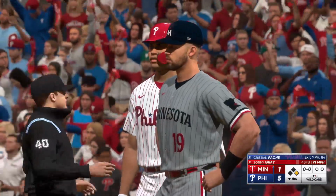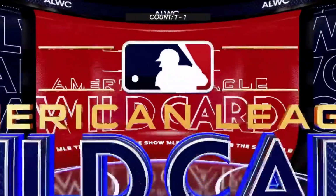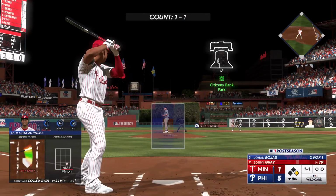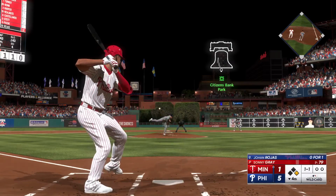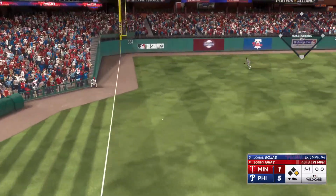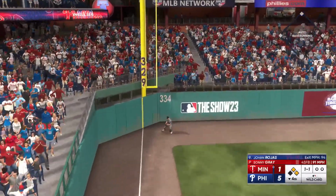4. 4 hits in a row, and they're really swinging it here. Didn't make quality contact on the ground ball to the pull side, but sometimes it's just a matter of finding the hole in the defense. Man at first, and now Johan Rojas. Line drive, base hit. Pache around second, headed for third.